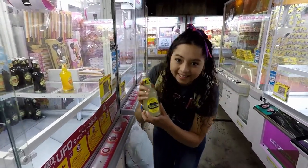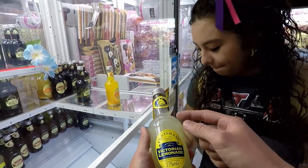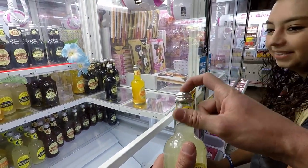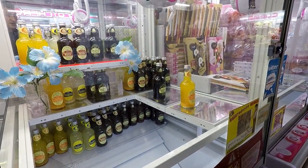Yeah, that's why I was like, I hope it doesn't break. So what is that one? That one is the Victorian lemonade. Try for another one. So that's what you want to do. You want to hit on the cap and make it slide like this. So go for that back one probably, right?